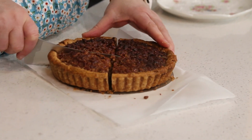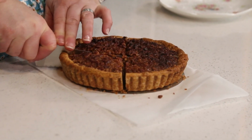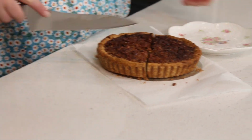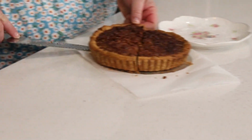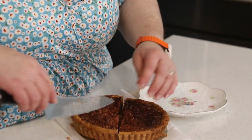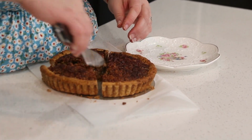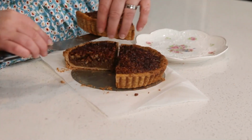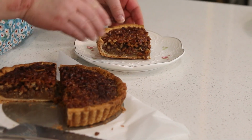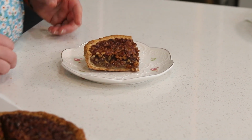Because that was Daddy's favorite. All right. Got this pretty little plate over here. Actually, I'm gonna take this slice. There we go. And then we're gonna get ourselves a scoop of butter pecan ice cream.